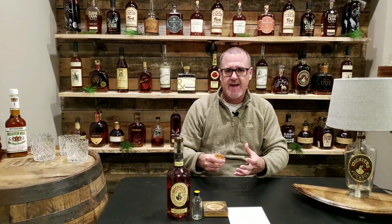Now, I never had the 2014 release, so it'd be an interesting side-by-side just to see what some of the subtle differences would be with those two. But again, I think they've done a really nice job with this. If you're looking for something on the sweeter side, this has a lot of the Michter's standard profile, just amped up a little bit with that secondary toasted barrel. And that really imparts that extra flavor, that marshmallow, the chocolatey type of note. So I think that's where that's all starting to come into play. But really, really nice bourbon.